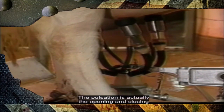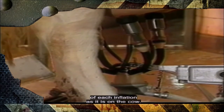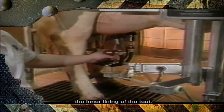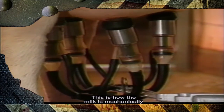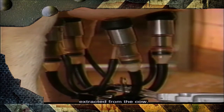The noise you hear in the background is called the pulsation. The pulsation is actually the opening and closing of each inflation as it is on the cow. Ed will point at the actual inflation, the inner lining of the teat, and you can actually see the opening and closing. This is how the milk is mechanically extracted from the cow.